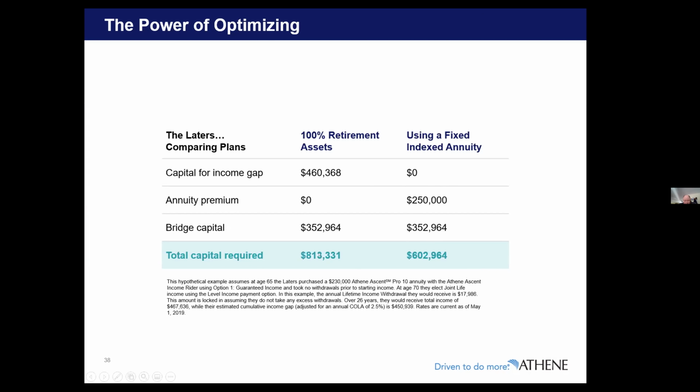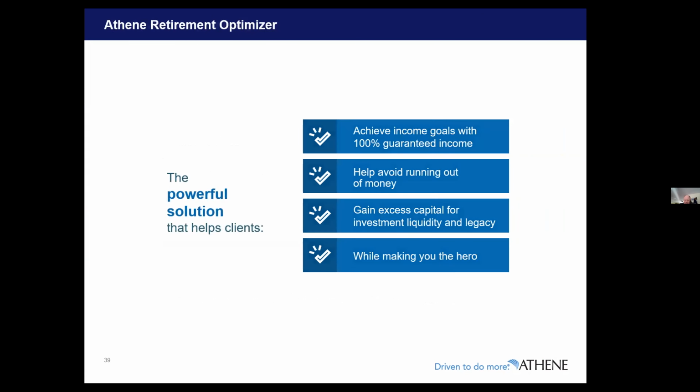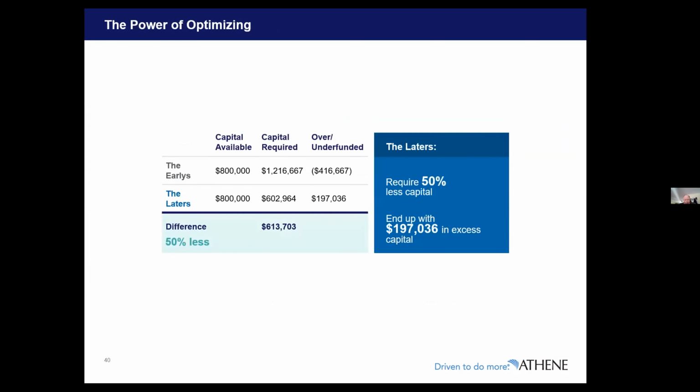And they go from effectively fully funded, now they're overfunded. They only need $602,964 to fund this plan. So at the end of the day, we've completely and profoundly changed the situation for these people. And we didn't have to pick the right stock, the right bond, the right crypto. We didn't have to write them a check. All we did is leverage all the tools in the toolbox more effectively.